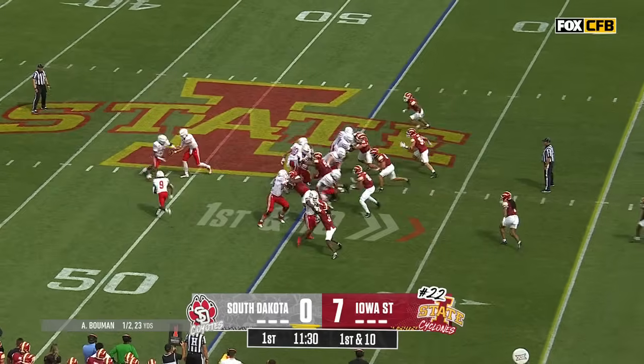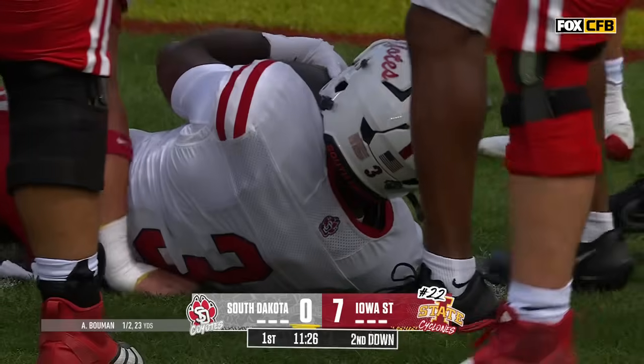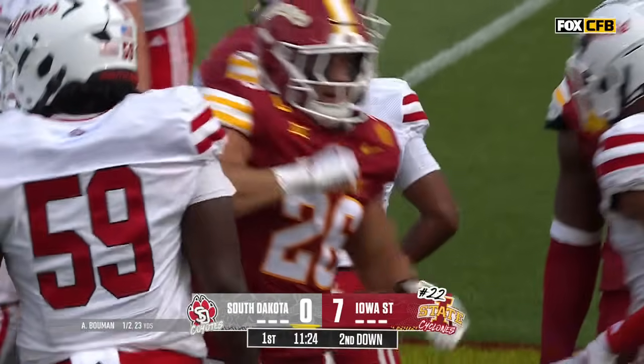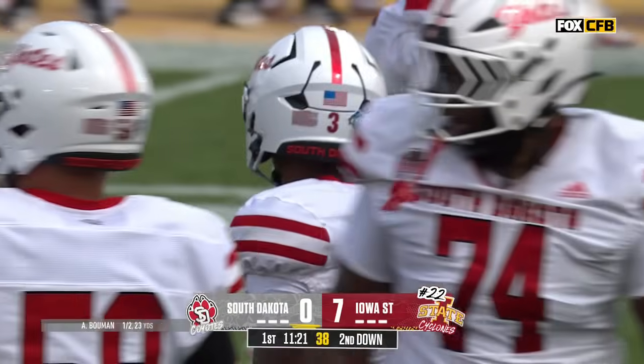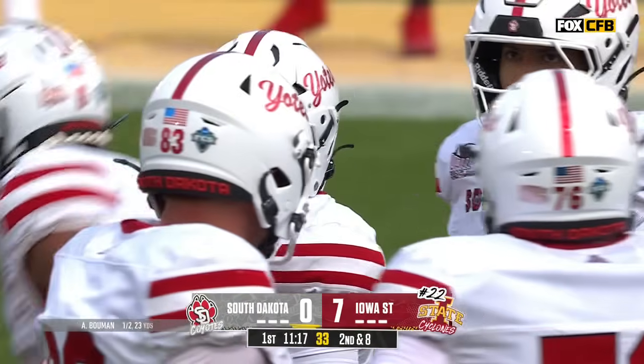A team that historically has used the ground game. Now a little eye candy with a reverse look, but it's Pierre right up the middle. Hits it to the 43-yard line. Jamison Patton, number 2, the free safety coming up.